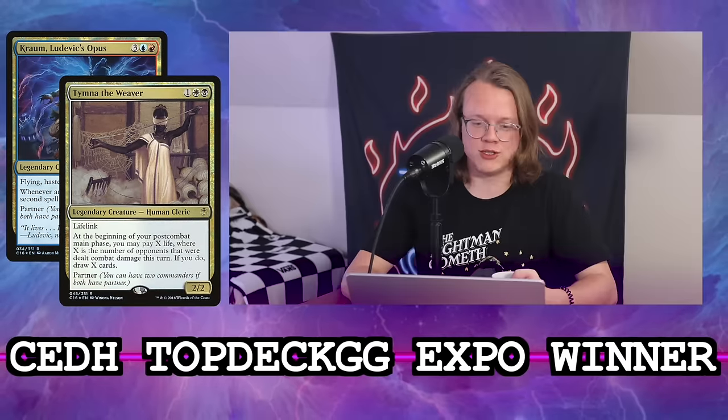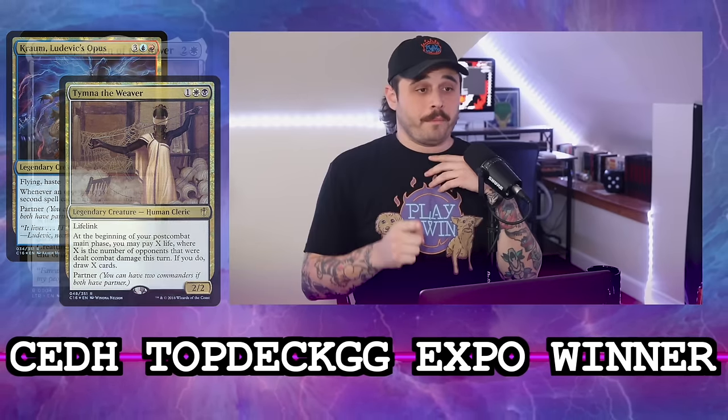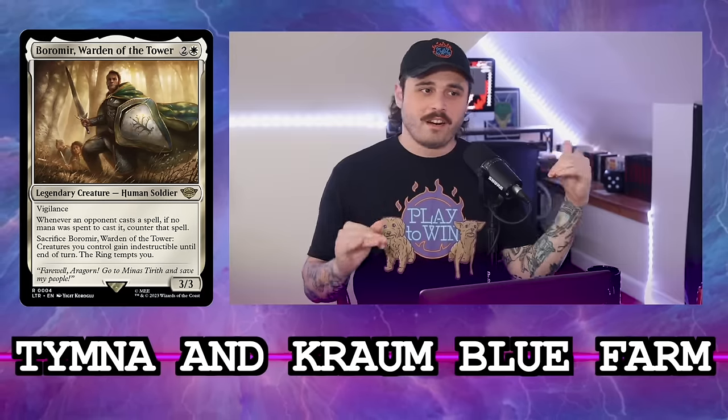This is Tim Necrom, yeah. Blue Farm. Tier 2, Doesn't Win Tournaments, is the name of the deck, funnily enough, too. First thing I want to mention, Boromir. Boromir is here. What a cool card.